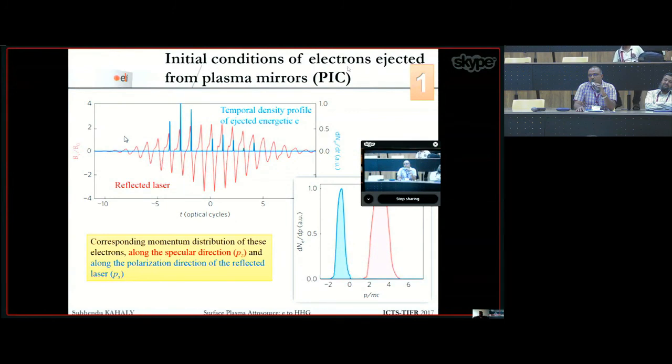And this is the initial condition of electrons, even before they are accelerated by the VLA scheme. As I showed in another simulation also, as the mirror electrons oscillate, there are electrons which are coming out of that. Some electrons are coming back, some are oscillating. Now, a population of those electrons, which are favorably located with respect to the laser pulse duration, are injected favorably in the light direction. So in the simulation, in the blue, you would see the temporal density profile of the ejected energetic electrons.